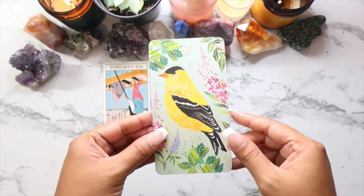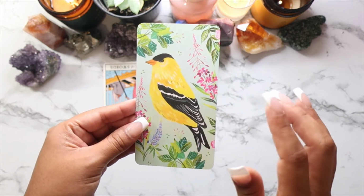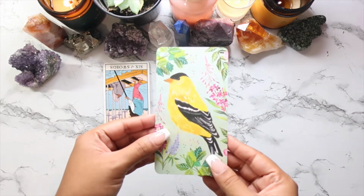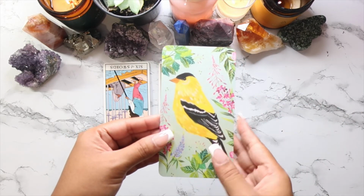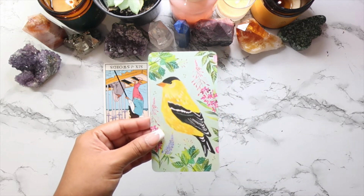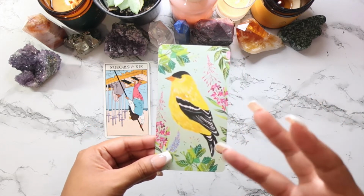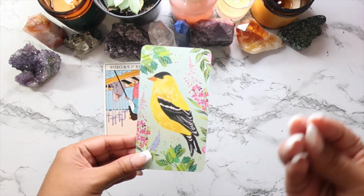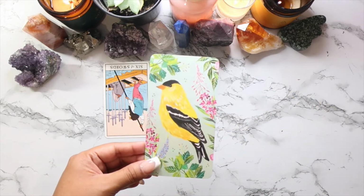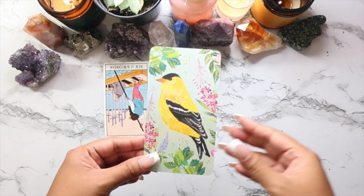Okay, and the next card that we have here is this yellow bird with black wings, a black tail and a black spot on their head. So what I'm getting is that some of you might get your self-care in through singing or music, because when I see birds, I always think of the message of music and how healing that can be. No matter if you feel like you're musically inclined or not, music is so absolutely healing to the soul.